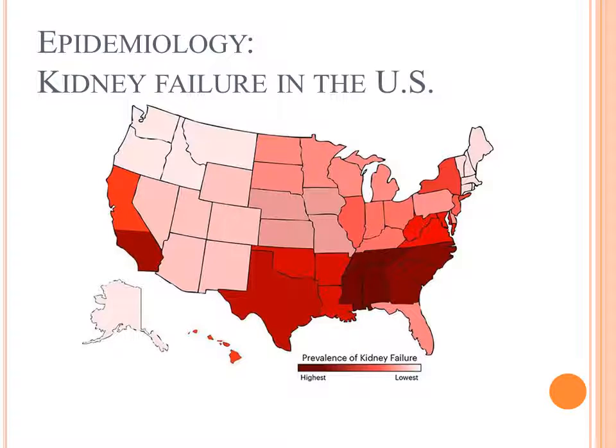This slide is showing a map of a little bit of epidemiology of kidney failure in the U.S. I love maps. And this is showing you that the southwestern corner of the United States is having the highest incidence of chronic kidney failure. And this does correlate with diabetes. It correlates with obesity and sedentary lifestyle, some of the other maps we've seen in our course.